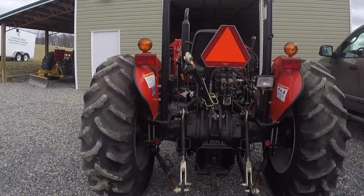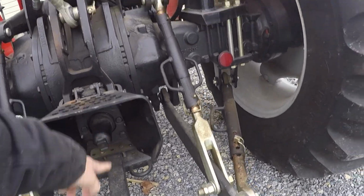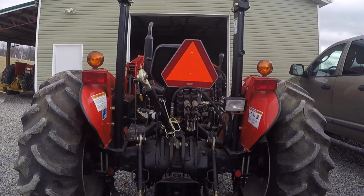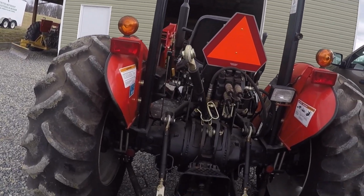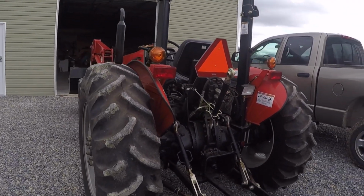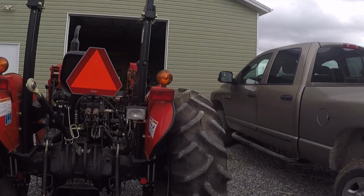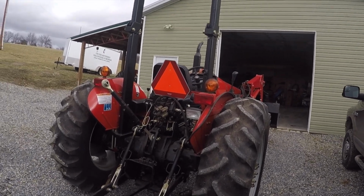But anyway, the PTO on this thing right here, this shield right here is still on the PTO. It has never been used. These two remotes have never been used. I'm not too sure what the gentleman that had it used it for, other than maybe move some stuff, or maybe he just liked to look at it. I'm not too sure. But with 80 hours in about 12 years, that's just a few hours a year that he used it. But I'm going to use it.